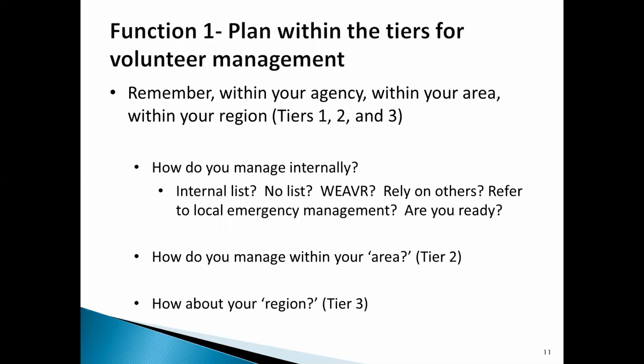So function 1, planning within the tiers for volunteer management. Remember, we're talking about the first 3 tiers of the tiered response plan: within your agency, within your area, and within your region. So think about how you would manage volunteers internally. Do you keep a local list? Do you have no list? Would you rely on Weaver? Would you reach out to local emergency management? Ask yourself if you're ready with any one of those options.